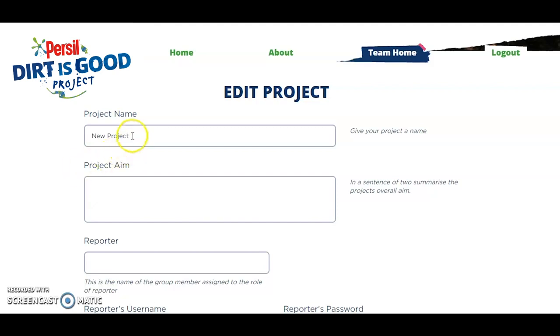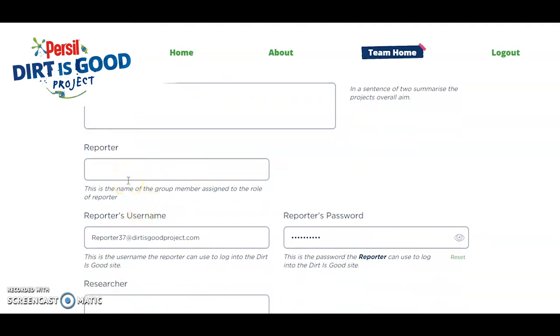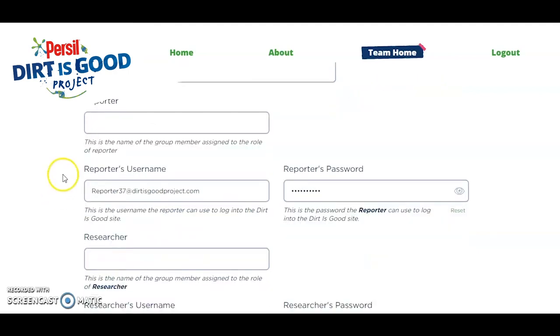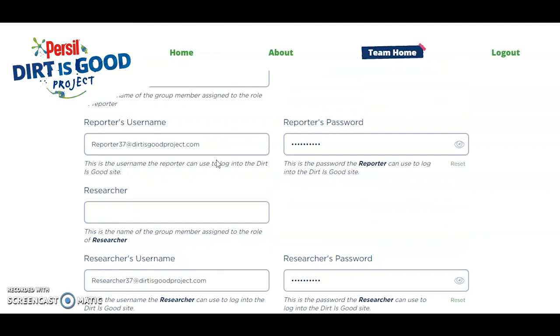Once you have gone through a few sessions and identified what the project's aim, etc. will be, if you click on the project icon on the dashboard, you'll be able to fill in the project name and a little bit of a description of what that is. The two roles that are able to upload information, the reporter and the researcher, will have unique access to a certain portion of the portal. They won't be able to see everything, but there are certain sections that they will have access to, and the way in which they do that is to use these login credentials, the password and the email. And obviously once you've assigned the roles, this is where you'll put in the name of the student that will undertake that role.